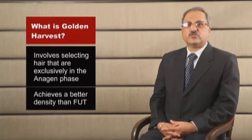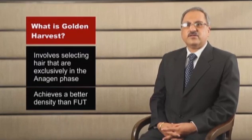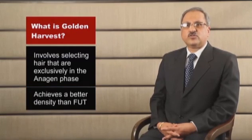The golden harvest refers to anagen selective harvest. Anagen selective FUE grows better hair. The hair in FUT, which are in regression phase, have a high chance of going into dormancy after the surgical assault. Hence, the density obtained after FUT is less than after the golden harvest procedure of FUE, in which only hairs in the anagen phase are selected.